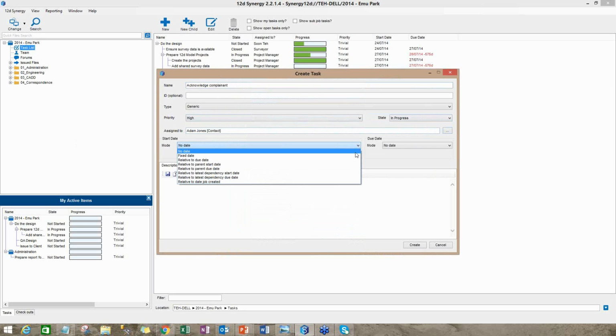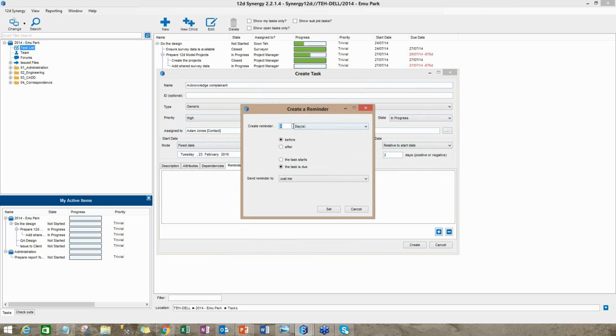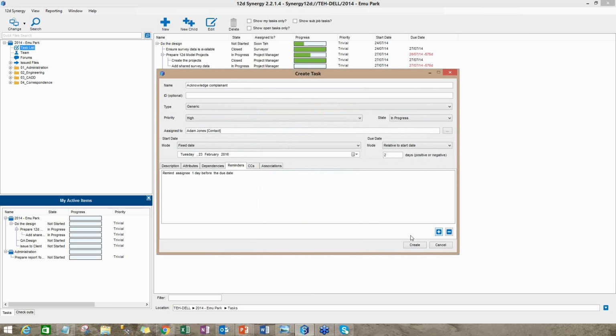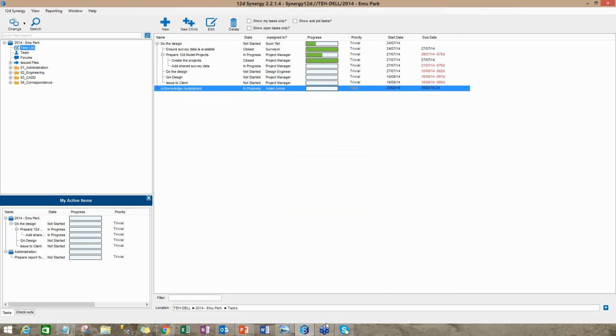You can do things like define the start date. So I'm going to define the start date as today. And I can also define a due date, and I'm going to define it as relative to the start date, that is 2 days from the start date. I could add a description, write complaint acknowledgement letter. I could do things like define reminders. So I could define a reminder 1 day before the task is due and send that reminder to the assignee. And I click Create, and we have the task created.